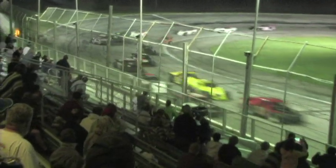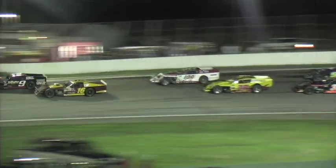Field works its way off of four. Green flag, we're back underway. 29 laps to go. Mann gets a jump going into one. He's got a single car length lead. Murphy tried to stand on the loud pedal, don't get the grip coming out. And it's going to be Mann going into three.